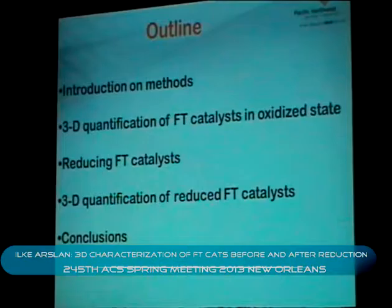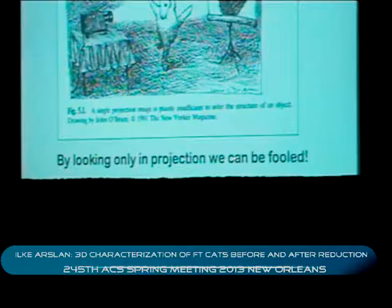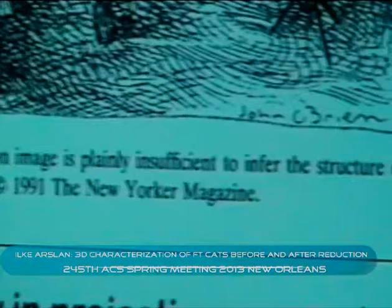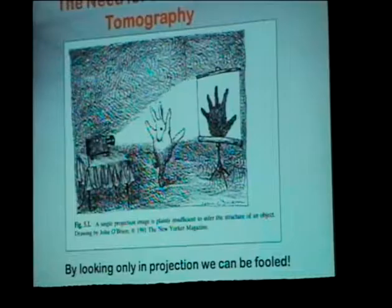I've been really pleased to see that there's been an increasing amount of TEM images in the talks and the catalysis symposia. But I would also like to point out that what TEM is doing is taking projection images. We're taking two-dimensional images of three-dimensional objects, and catalysts are extremely complex. We really need to be able to characterize these in 3D if we want to understand their true morphology.